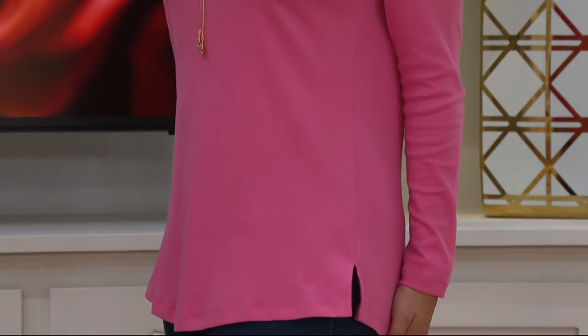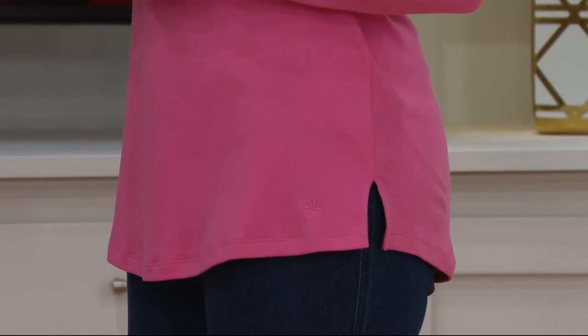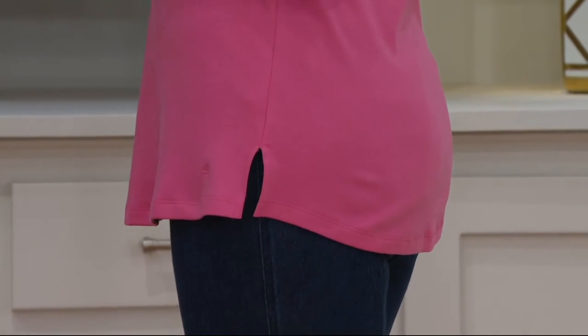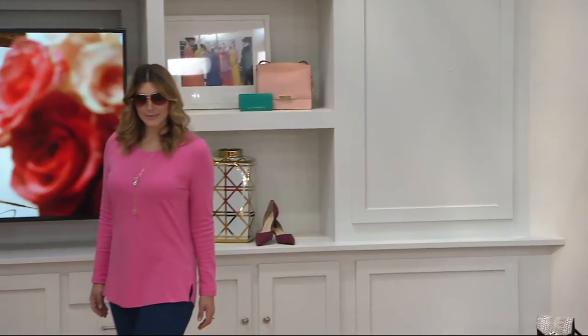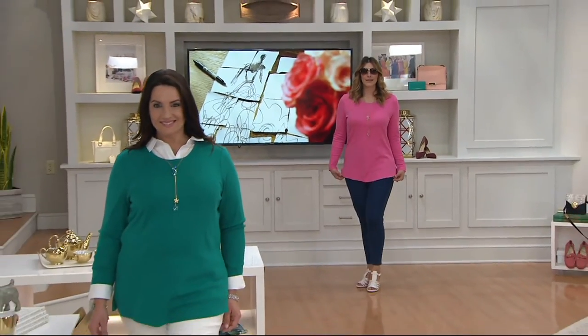But the length here is one of the standout features of an Isaac tee. Look how it drops beneath and hits just around where the butt cheek ends. So it's like full coverage. The fit is very flattering, so it's not boxy. The neckline scoops enough so you can layer it and it can look a little dressy.